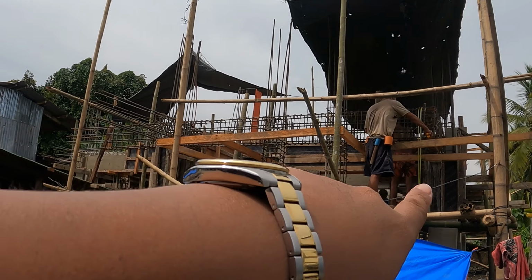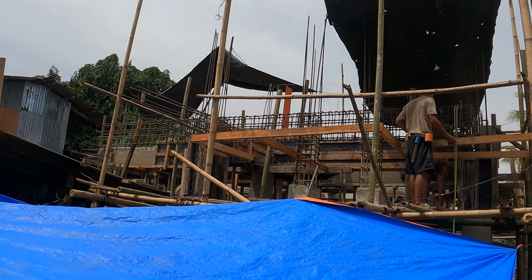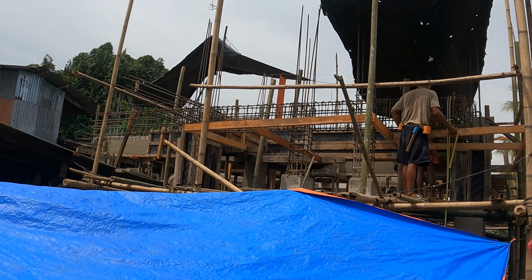You'll see more and more scaffolding is being put up using wood and coco lumber and bamboo.